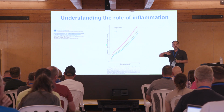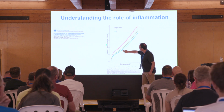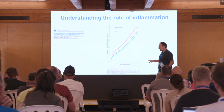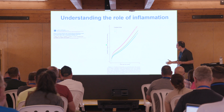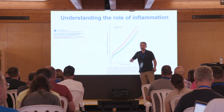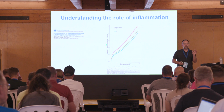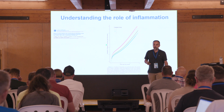They followed them for their whole life, and you can really see a big difference. This is their probability of becoming lame throughout this follow-up period that was, I think, 3 or 4 years. There is a big difference in the probability of these animals going lame compared to the ones that were not getting this full treatment. So managing inflammation when lame and possibly around calving is probably really important.